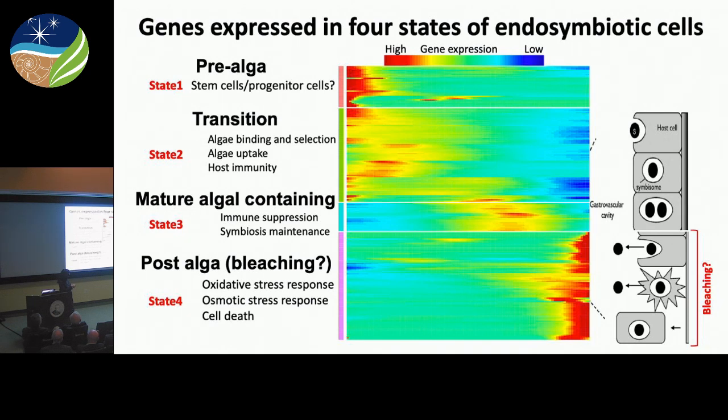So we suspect, in fact, knowing biology, you don't ever have a cell live forever. So even for these algae-containing cells, they go through their developmental trajectory. They start with the progenitor cell. They take up algae. They do their job of extracting nutrients from algae. And then they get old. When they get old, they might expel algae. They might die. They might just dissociate from our gut.